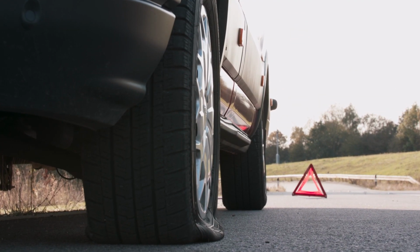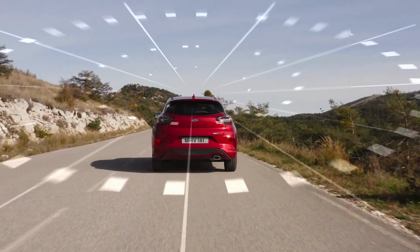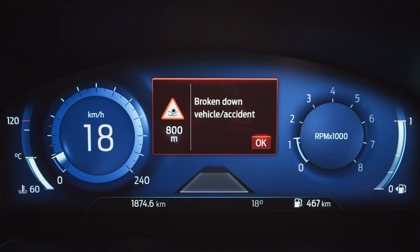Meanwhile, local hazard information receives data from other vehicles on the road ahead, warning drivers if they're approaching hazardous situations, even when they're out of sight.